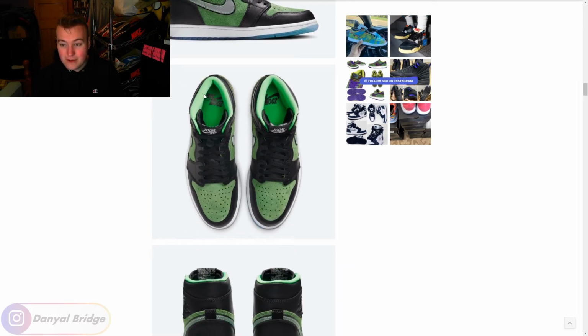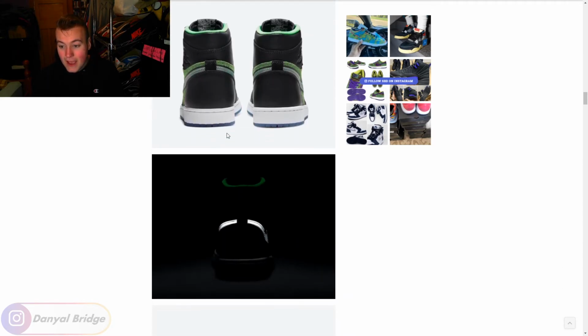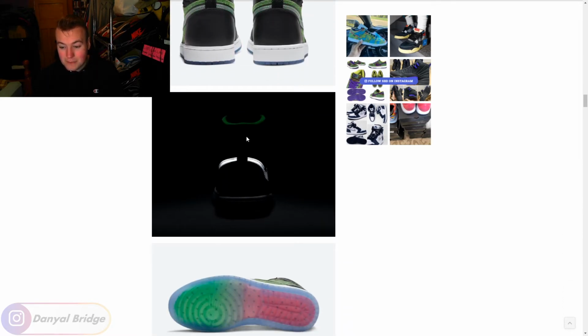It has Zoom Air on the insoles because the cushioning is Zoom Air. On the tongue, it has Zoom Air. There we go. There's another photo of it lit up there.